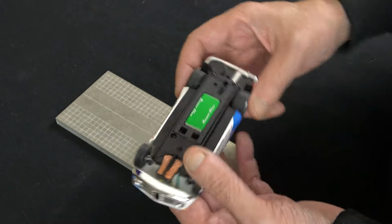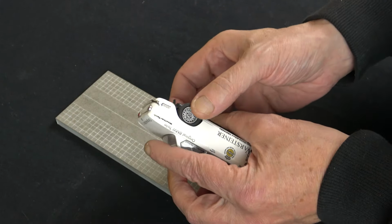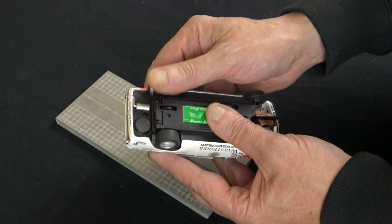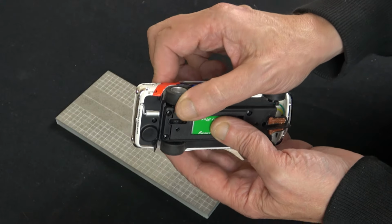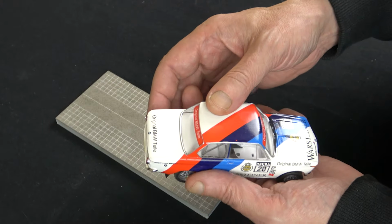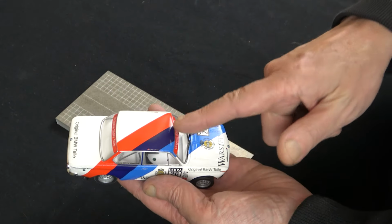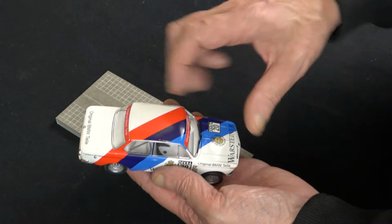The other thing is, these rear wheels are definitely rubbing on both sides. I'm not even going to try and put this on the track like this. It's probably going to try and burn the motor out, trying to overcome the friction between, I think it's just this side. Which means I think the body is too far that way on this chassis. So I'm going to have to take this off and have a look and see what we can do about that.